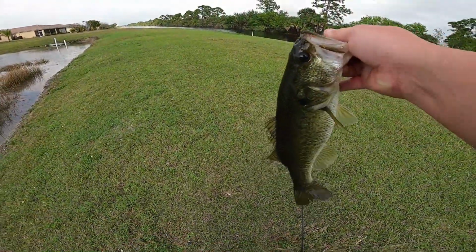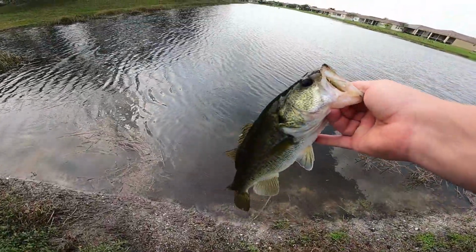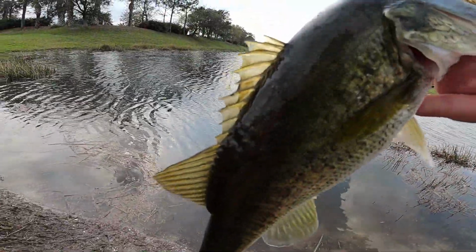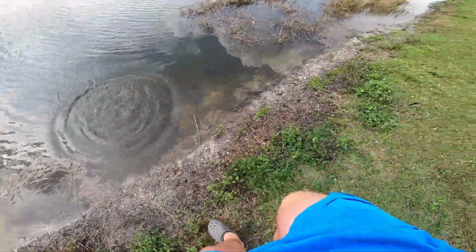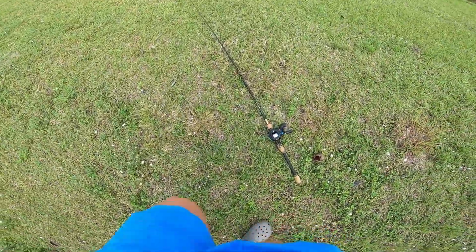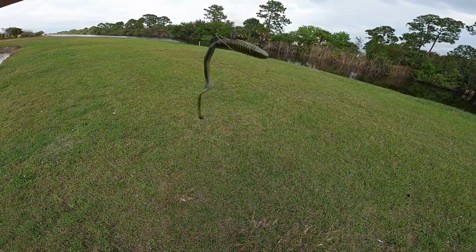Dude, I struggled so bad with that thing earlier, man. Oh, dude. Heck yeah, man. I struggled so bad to catch a fish. Oh, he's been fighting or something. It's a good little healthy Florida fish right there. That's tough, man. I struggled so bad. God, I don't even know what the heck's going on here. Look at that. We have a catastrophe right here.